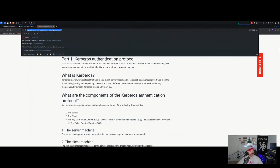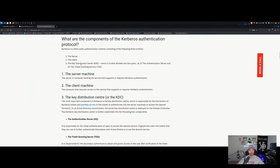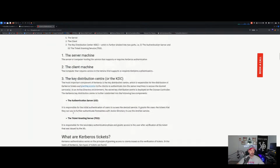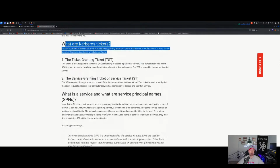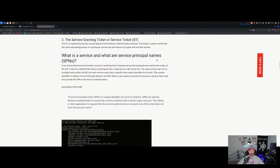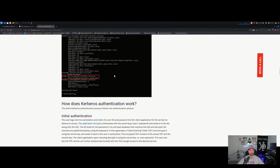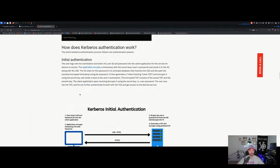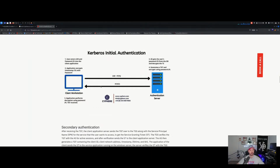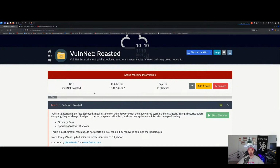I can throw this in the chat too. I thought this was a pretty cool article. It covers some of the attacks, the key distribution center (KDC), Kerberos tickets, the ticket granting ticket, the whole shebang. It explains what service principal names are and how we're going to compromise or get those SPNs. There are some screenshots here, and Kerberos initial authentication, and so on. I think it was a pretty good article. I was reading it while I was scanning this box.